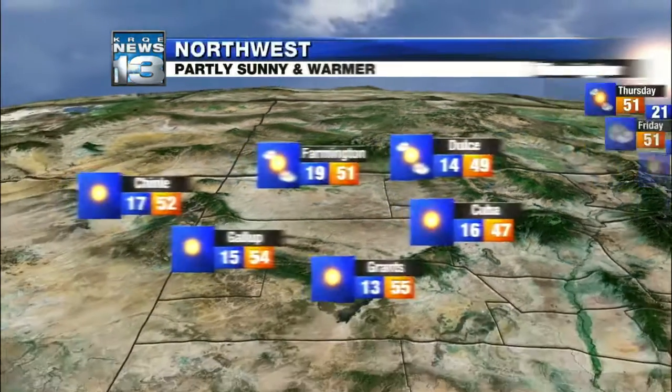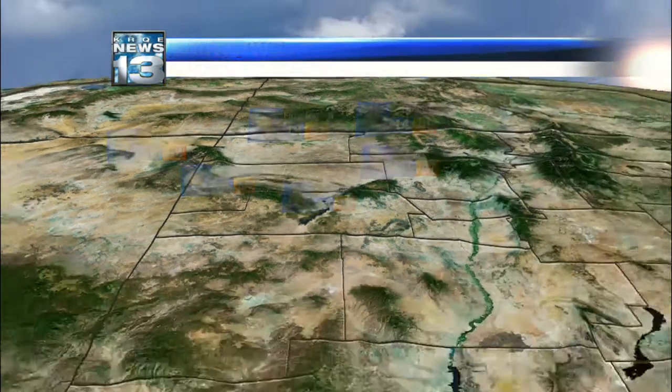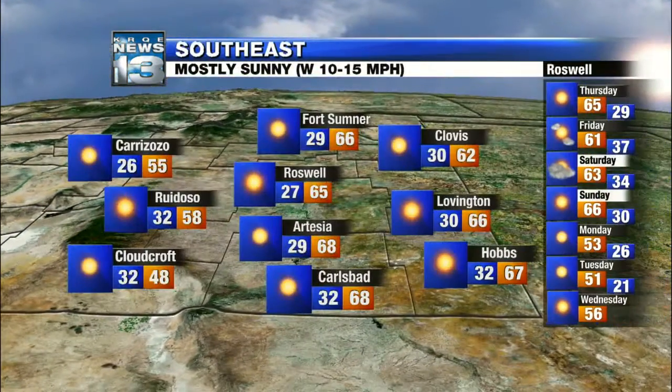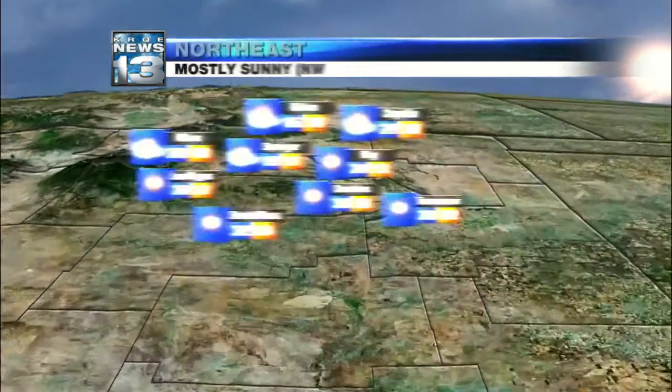Partly to mostly sunny skies out there looks pretty good. Across the northwest, partly sunny and warmer conditions here. 55 in Grants and 54 out in Gallup. Meanwhile, the southwest, things look good here too. 50s and 60s. More cloud cover for Friday over to the southeast. Mostly sunny skies for tomorrow. West winds light to moderate by later on in the afternoon.